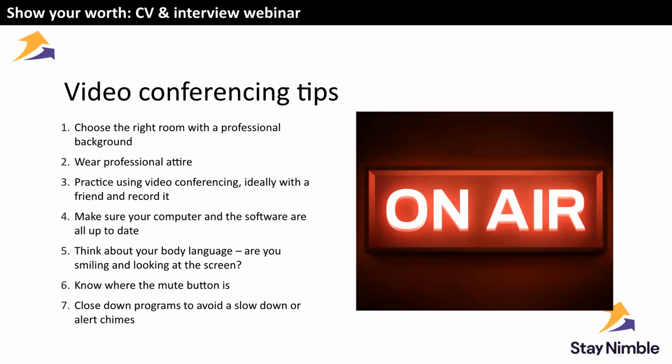I would really recommend having a go and just making sure that your equipment's working and that you can see where you're sitting. Make sure your computer's downloaded all that software before you're about to do the call. And really think about your body language. Are you smiling? Are you centered on the screen? Are you unmuted? All the very typical things that can go wrong. Just make sure that you practice that with somebody.